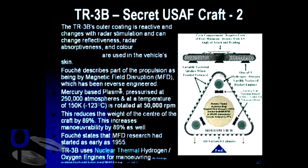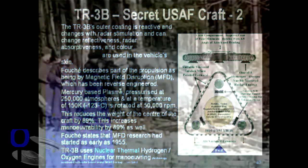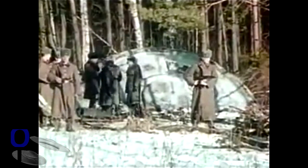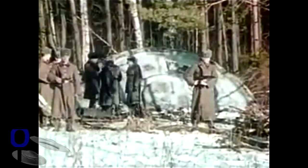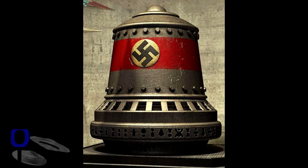Now, the story leads back to World War II, at the end of it, when they seized a lot of the scientists and technology that the Germans were working on. Apparently, the Germans had captured a crashed UFO and were reverse engineering it during the war. Now, here is the Nazi general that was behind the research. These men are not Germans, but it's the only rough image I could get of Germans finding a crashed saucer that sort of matched. You may have heard about the Nazi bell before, and also the Gettysburg UFO crash which had the same sort of shape.